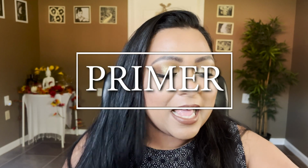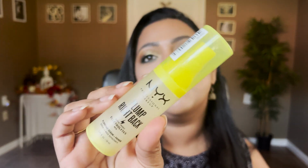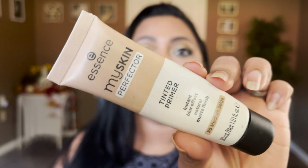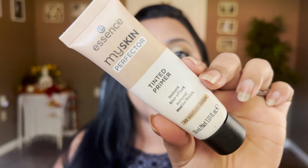Okay, let's begin. The first thing that I want to talk about is primers, and the two favorite primers of mine that I really wanted to talk about. One is NYX Plump Right Back, and this is more of the moisturizing primer for me. And the second one is Essence My Skin Perfector, and this covers all the redness, all the bumps, all the texture for me.